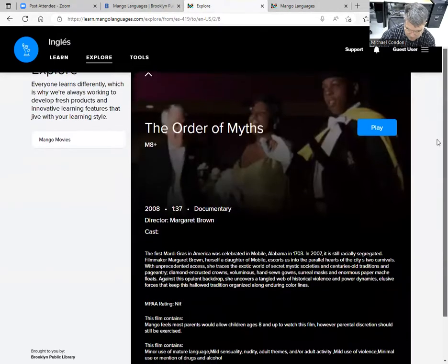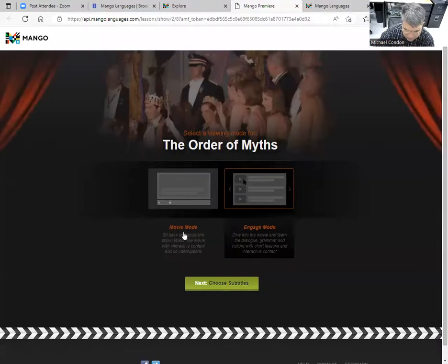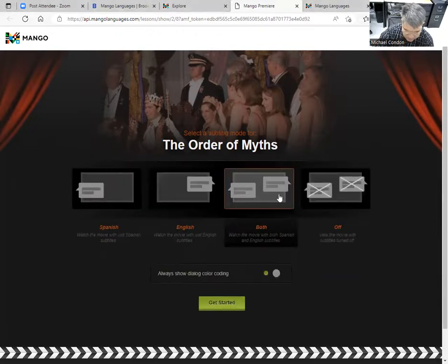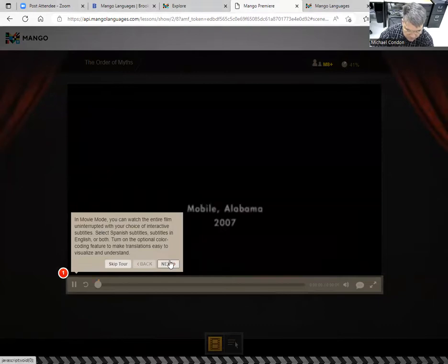Click here. Press play. So we have to choose between movie mode and engage mode. So I pick movie mode. Okay, so it asks me to choose the subtitles. And I'm going to choose both English and Spanish. I press get started. And it says in movie mode, you can watch the entire film uninterrupted with your choice of interactive subtitles. Okay, so we already went over that. I press next.